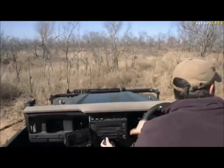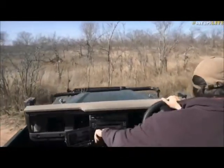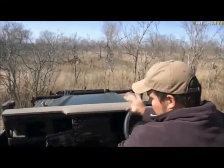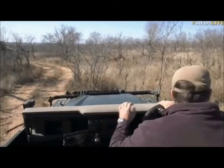Now we're going to leave them there because they've gone back towards the den, and I'm not going to go back and disturb them once more. We had a really nice view of them coming along towards us and down to the road, so we're going to try and head off and leave them to themselves.